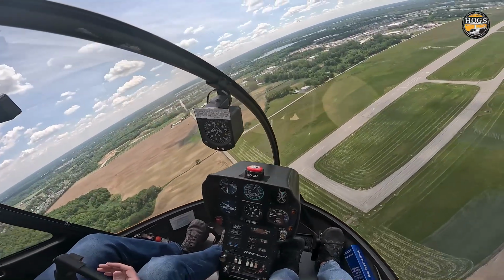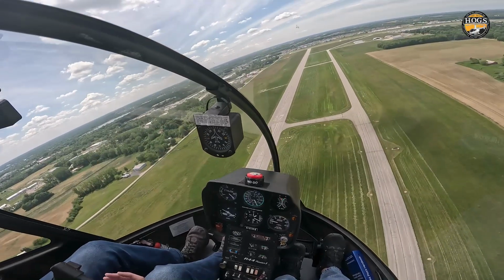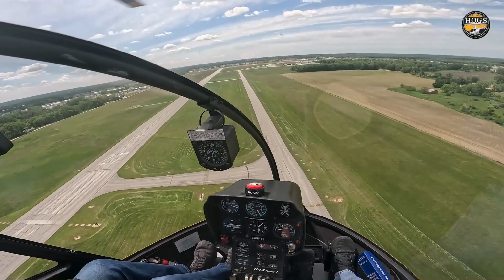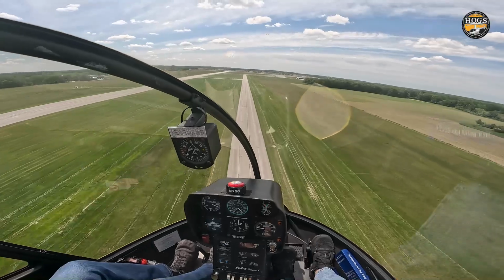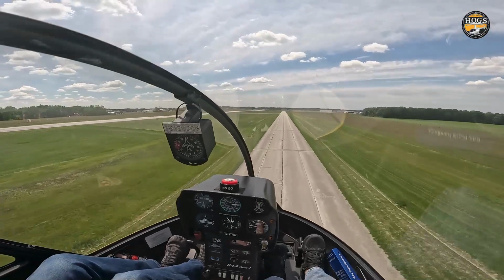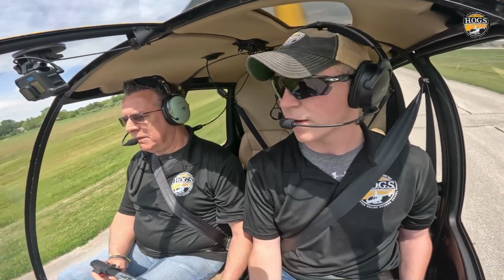What the heck did I do? That's all right. Everything's still looking good. I still like the auto, other than overshooting a little bit. Yeah, I'll take it other than misjudging my spot there.